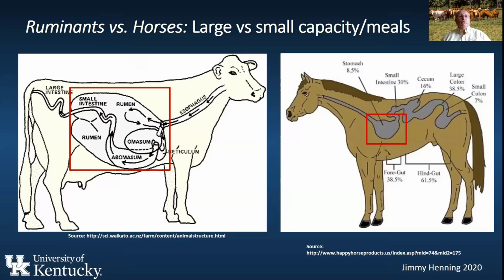In order to put horses in context, I'm going to compare a little bit about the digestive systems of ruminants versus horses, and I think you will connect that to the decisions that we will make or the things that need to happen for equine species. In general, you can look at this picture and see that the rumen and the GI tract and the capacity in the cow is much greater than the capacity in the horse.